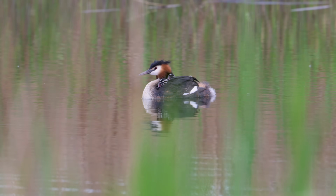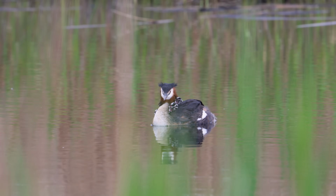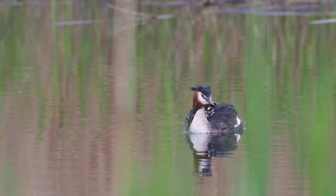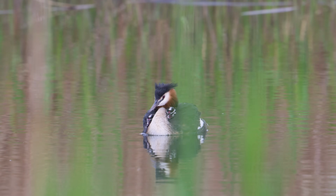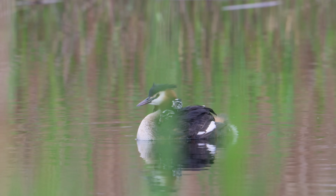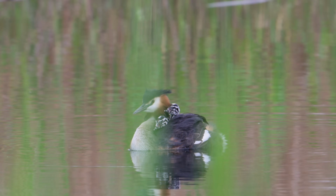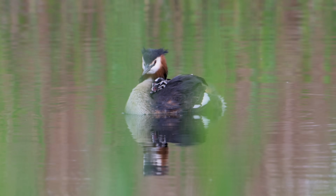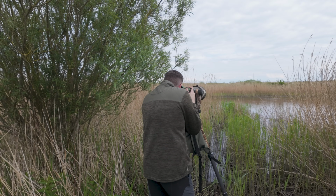She's got 4 chicks, and they are adorable. A little bit of fighting amongst the chicks. Well, we're definitely getting a show now. We're in the perfect place.